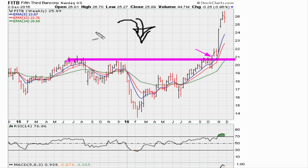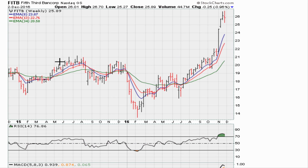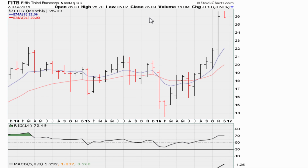Because we've taken a look at the monthly charts for the markets, and we have a suspicion that if the market remains negative for the month of December, chances are some of these stocks are going to have to pull back. So we are not in chase mode. Here you need another down week before you can get at least the minimum required rest period of 2 weeks on the weekly. We take a look at the monthly, and the monthly looks okay.